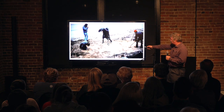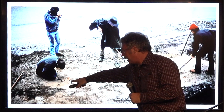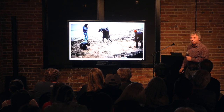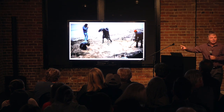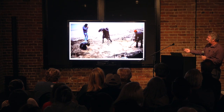And you can see them using the shovels, and they're going through. This person has found something. I couldn't zoom in close enough to find out exactly what he found, but you can see that he's got a marker there. So he has found something, and now he's gone to a trowel. He's dropped the shovel and gone to a trowel because he found something, and that is the method by which archaeologists practice their craft.